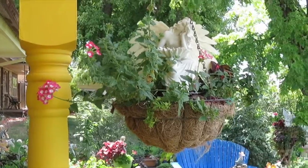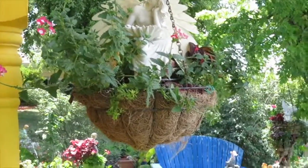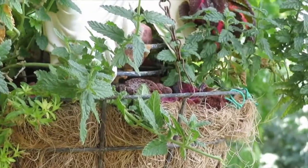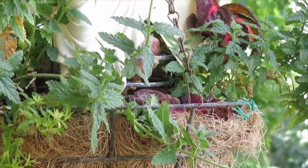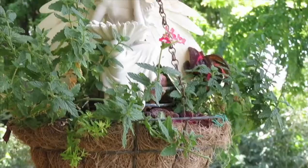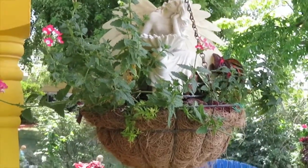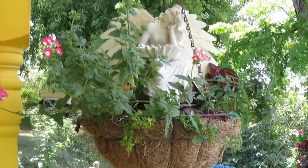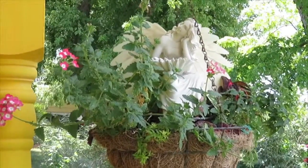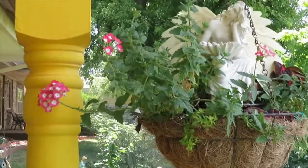Don't be afraid to rearrange it if something dies out of it, like right here in this little pot something has, and I've already tried something else there which didn't work. So you may have to wait till cooler temperatures to put new little clippings and starts in there, but don't be afraid to change it out if something didn't work.